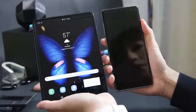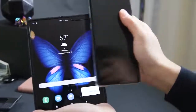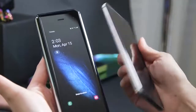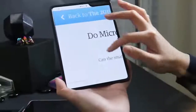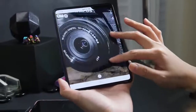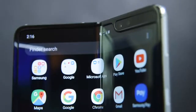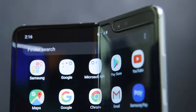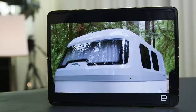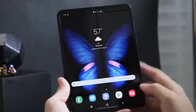Size-wise, this is how the Fold compares with the Galaxy S10 Plus on the right over here. It's basically about half of it when unfolded, but then folded, it's a lot skinnier, but about the same height. It's called an advanced composite polymer material that the panel is made from, because it's not glass, so that it can bend, and it's not that much different from glass. It's maybe just a little less bright and stunning, but I still haven't really noticed an issue with screen clarity, save for the pretty obvious crease.